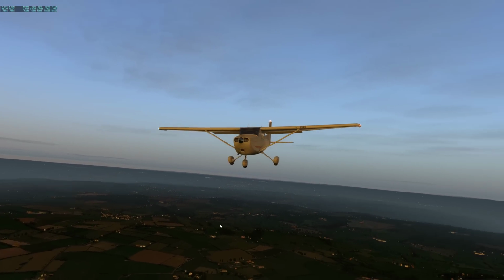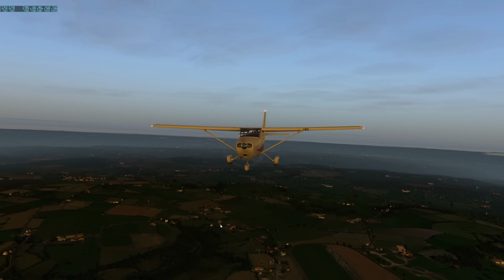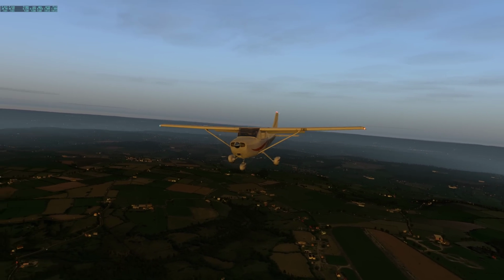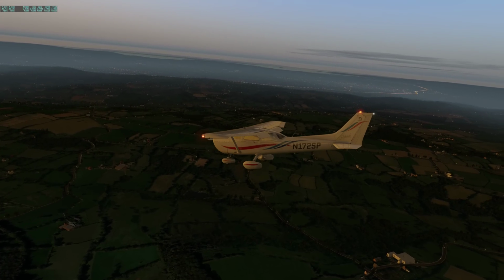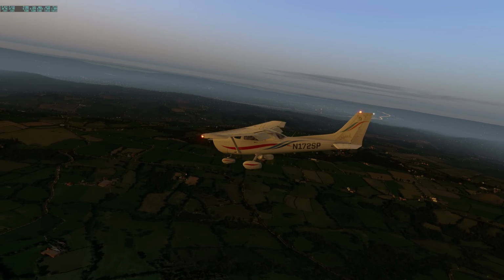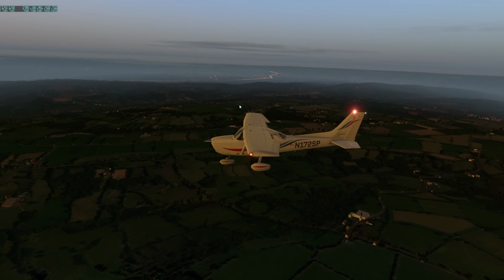Dawlish, wow, not far at all. Although I don't live around this area anymore, I live in Gloucestershire. But that's where I'm heading for the holidays, down to North Devon. Just about make out the M5 there, all lit up.